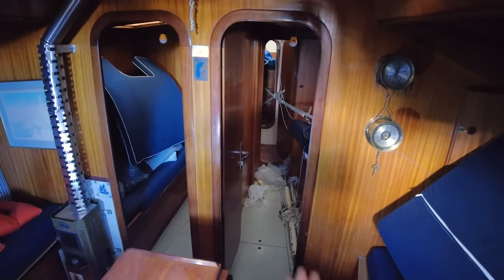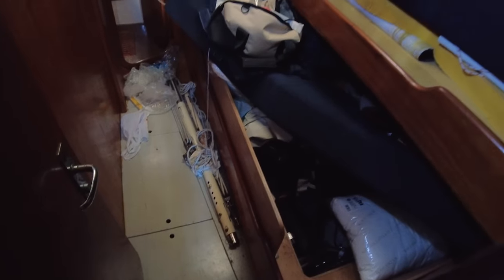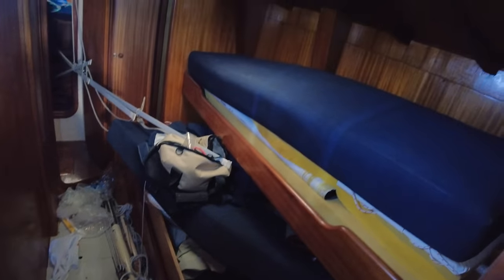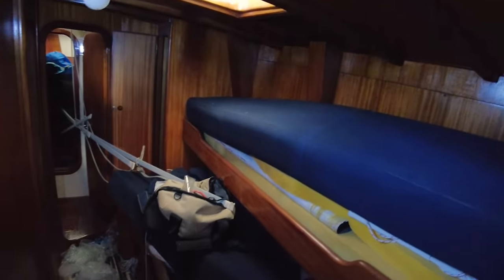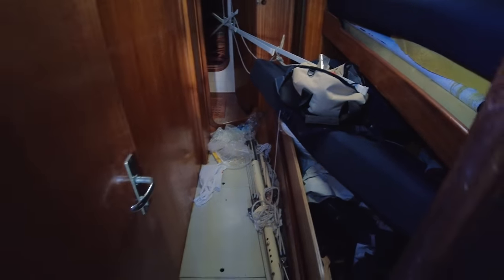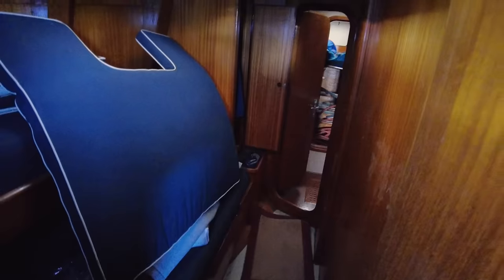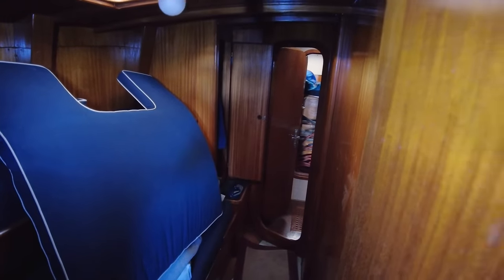I'm also intrigued by what's going on here, so let's see what's happening to the forward section. So up here, it looks like we have bunks, double berth down below, single berth up above. Very nice. Could be a lot of potential. Kids' room, that kind of thing. And then on the other side, the port side, pretty much the same thing mirrored. So two good sized forward cabins that can sleep a total of like six people between the two.